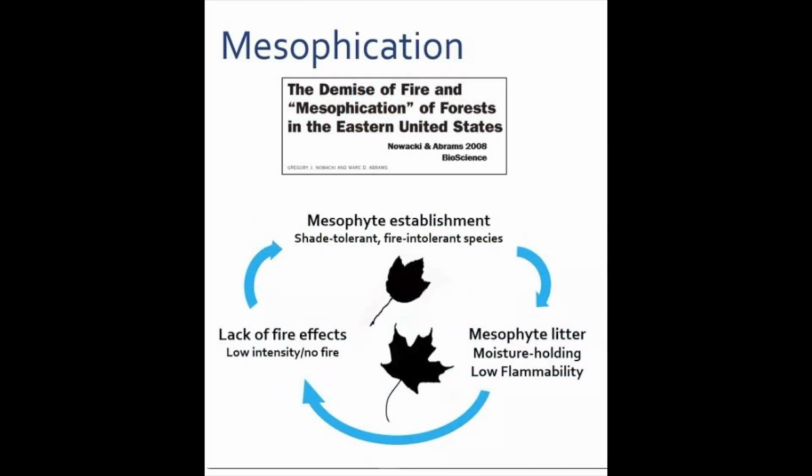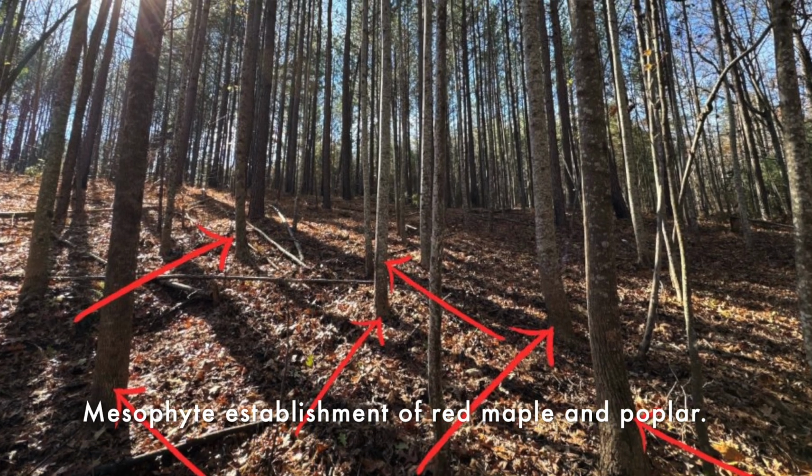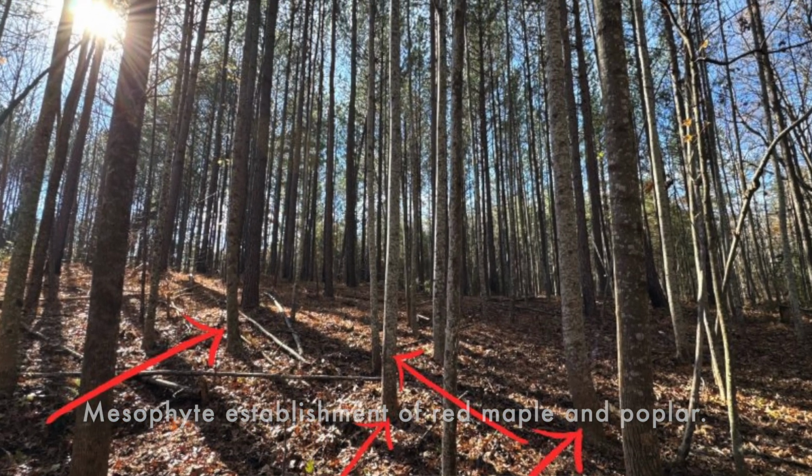Looking at the left of this graphic, you will see what's known as a positive feedback loop of mesophication. It's positive because this means the process reinforces itself, which can lead to amplification or acceleration of this initial change. Looking at the beginning of this feedback loop is your mesophyte establishment. And in this example, you'll see the mesophytic establishment of red maple and poplar.